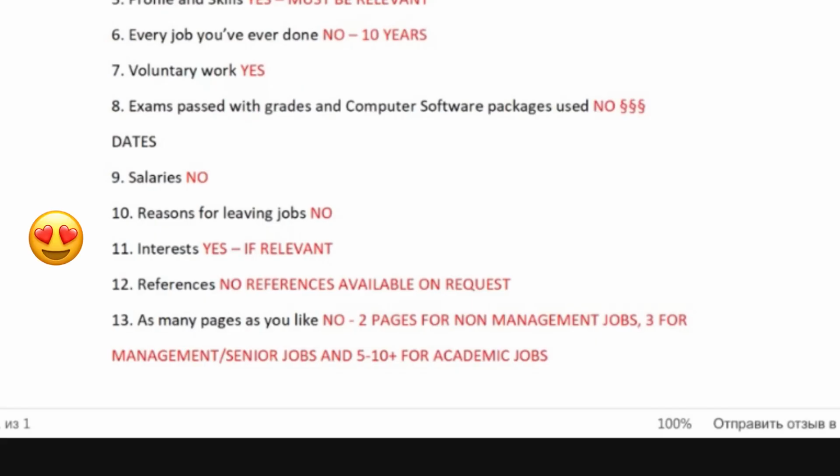Interests. In Great Britain, we call it interests; in the US, hobbies. So if your interests are relevant to this job position, you should include them. If you write, I'm walking with my dog, and you apply for a manager position, it will not be relevant. But if you like to walk a dog and you apply for a dog walker position, of course, it would be interesting for your employer.